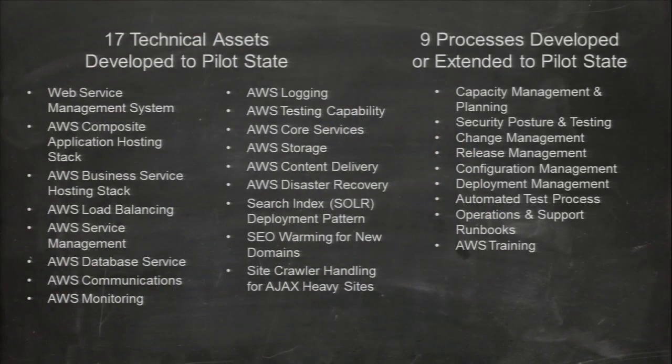So, what did that mean? We had a year to deliver it, roughly, a little bit under a year. And what kind of work did we do? So if you look here, we have 17 technical assets that were developed to file it. Today we're only talking about one of those, RDS. We could have the same conversation about every other item on that list.